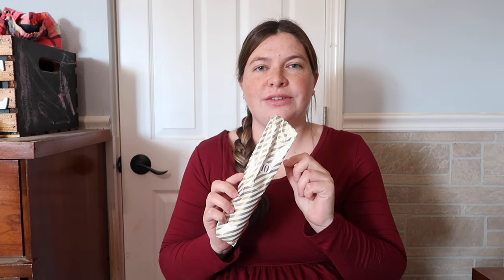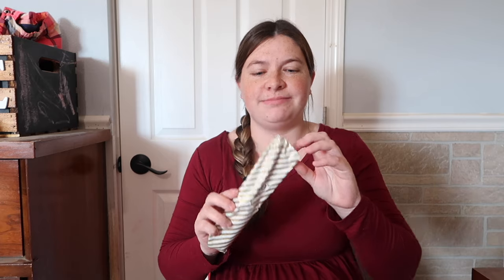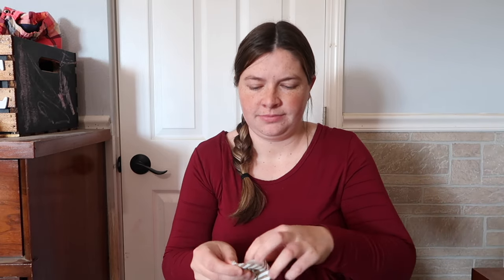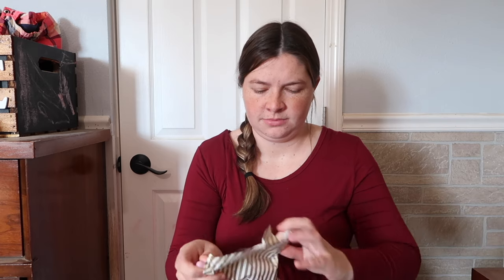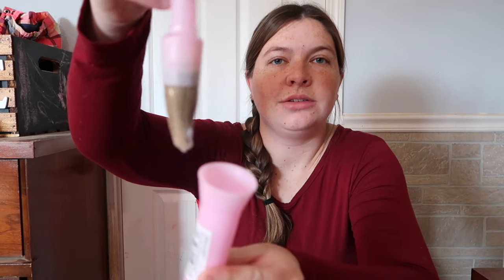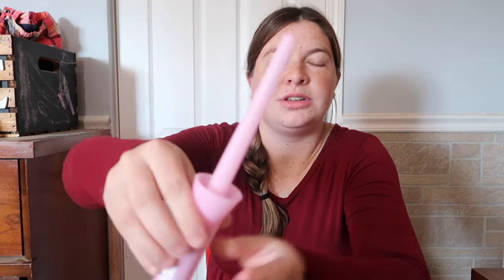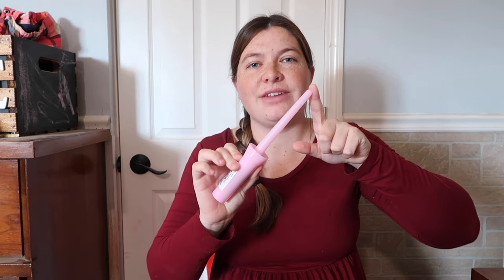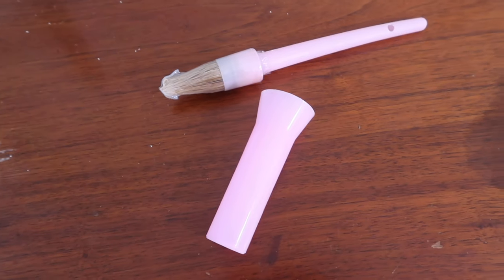Here is our Forelock and Fringe Advent Calendar, Day 10. Oh, it's a little brush. Cute. So that is our Forelock and Fringe Advent Calendar, Day 10.